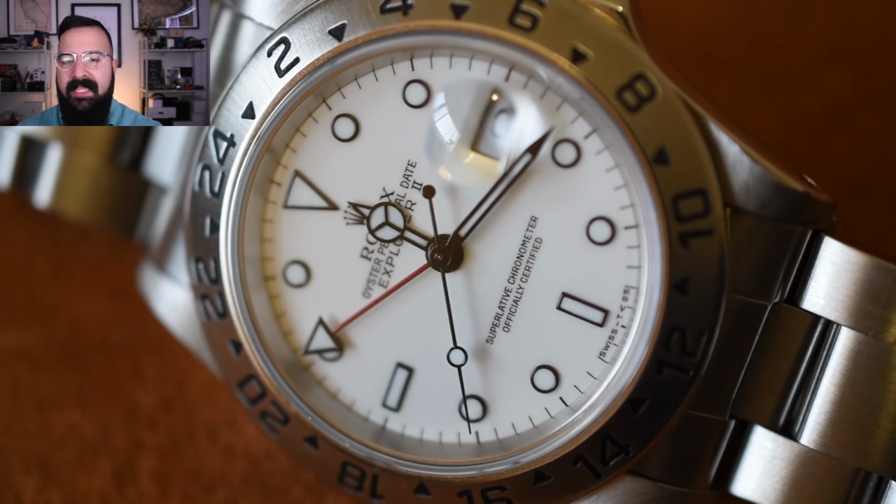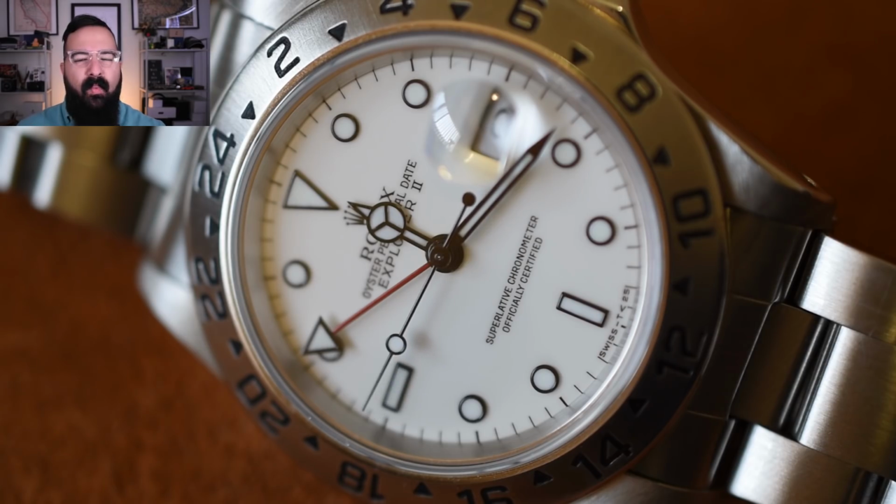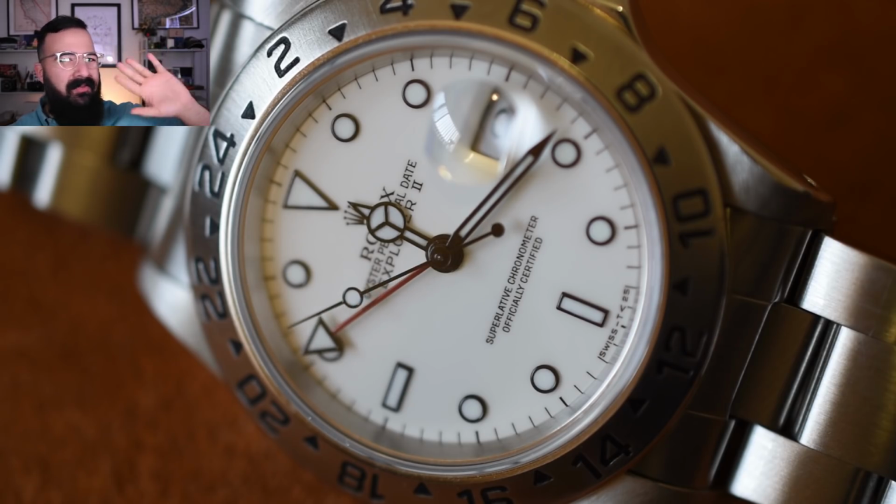A lot of other people started picking up the polar dial variant, that beautiful 40mm case, bright white dial with the red GMT hand. That is the proper Explorer 2, none of this 42mm BS. Well, guess what? Some good news, okay? So we may never see the polar dials back at that 2018 price point.